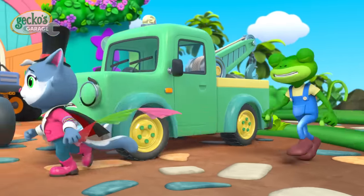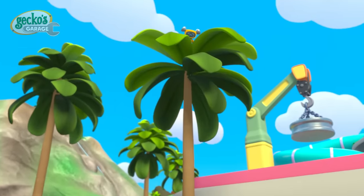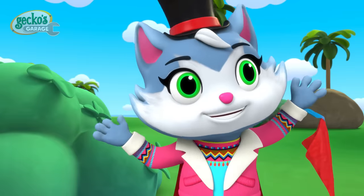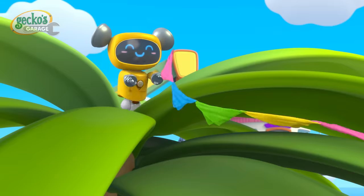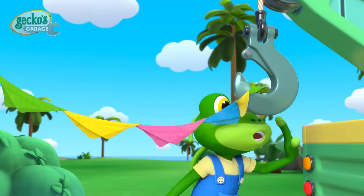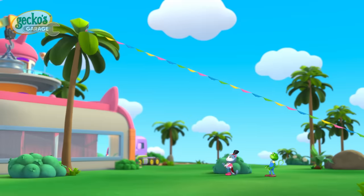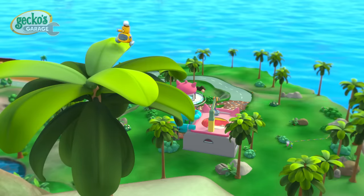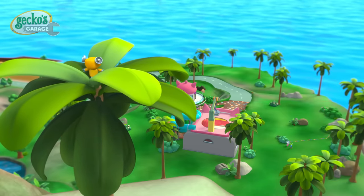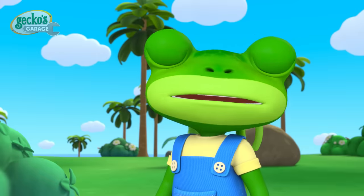Cat! Maybe we could use your magic silks as a rope to get Yellow down. Buena idea, Gecko. Catch, Yellow! Go, go, Tilly Tow Truck! Hold on, Yellow! Poor Yellow's terrified of heights. Oh no, Yellow! How will we get her down from that mountain?